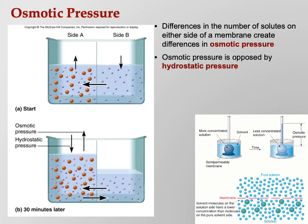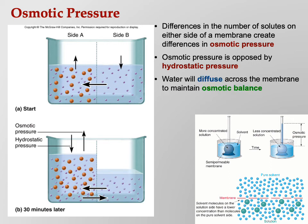So hydrostatic pressure is the opposing force of osmotic pressure. So the weight of the water counteracts osmotic pressure. So there's always kind of like a fight between osmotic pressure and hydrostatic pressure to see who wins, okay? Sometimes one wins, sometimes the other. It depends on the amount of fluid and on the number of solutes, okay? So water will diffuse across that membrane to maintain osmotic balance.